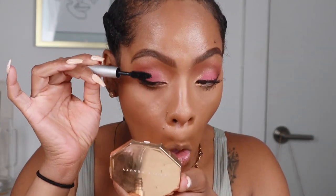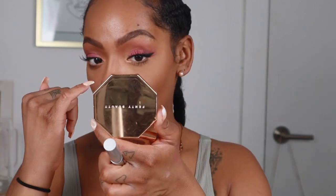Typically I like to do these because when I'm doing strips, I'm a strip girl every day. I want to be wearing strips every day. As opposed to when I already have my natural lashes, it's like, all right, Laura, you have to chill a second. You know what I mean? Okay, cool. Got a little mascara. I'm gonna let that thing dry so I can take it off.